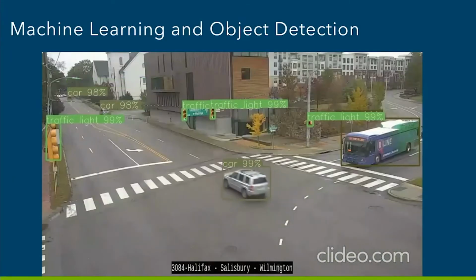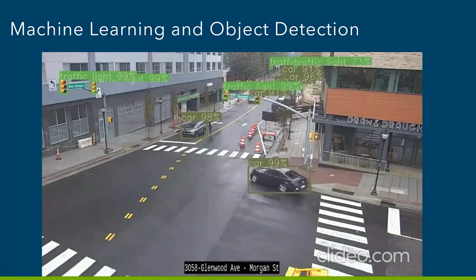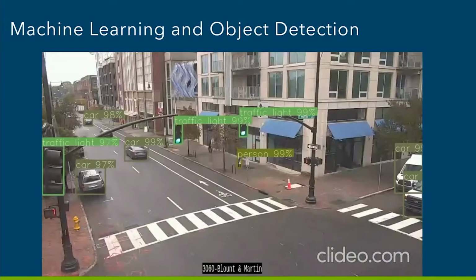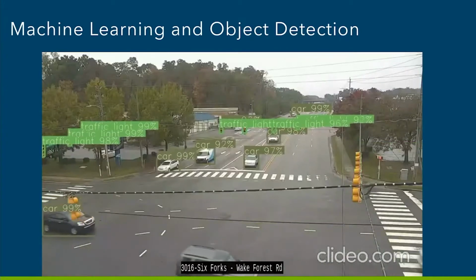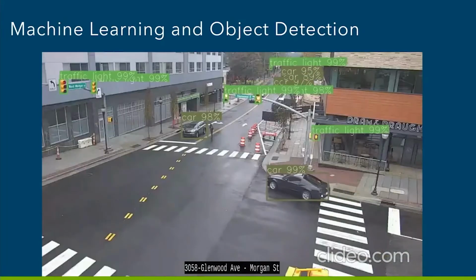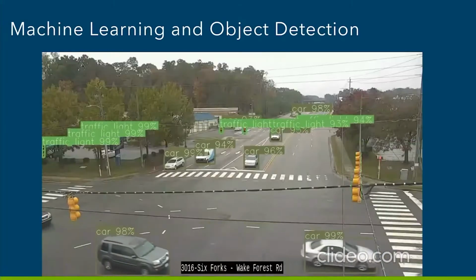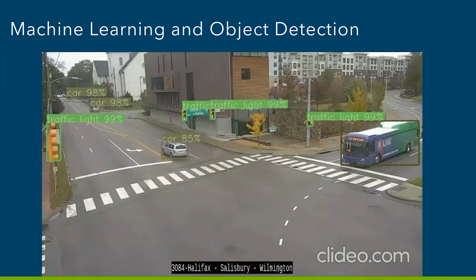This is an example of some of our intersections downtown. We have access to all the traffic camera video feeds. We can use this machine learning object detection AI to classify these objects and count these cars. Currently, we're working on counting turning movements because that's really valuable to doing a traffic study.